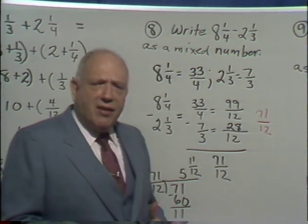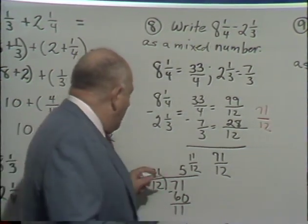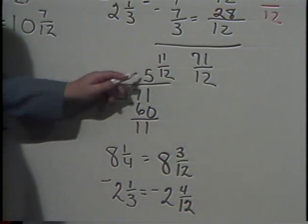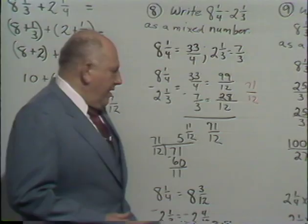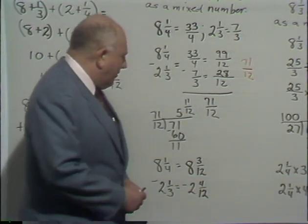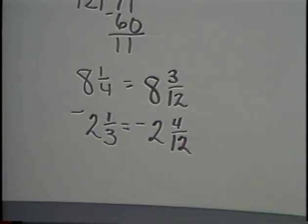Now I take the answer from my natural tongue, namely 71 twelfths, and I do what? I divide 12 into 71 and get what? 5 with a remainder of 11. So the answer is 5 and 11 twelfths. Okay? Now some people say, well, couldn't you do this problem directly? Couldn't you say that 8 1/4 is the same as 8 3/12? Sure, I could. Could I say that 2 1/3 is the same as 2 4/12?